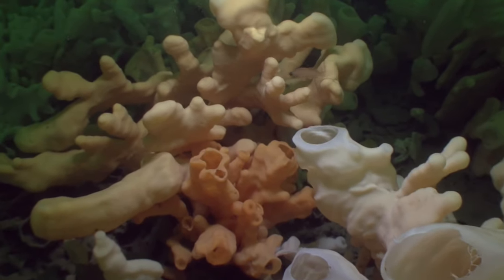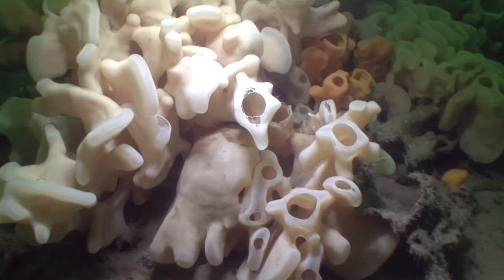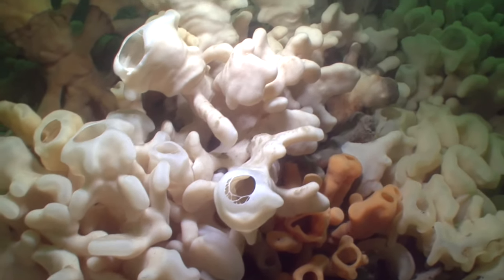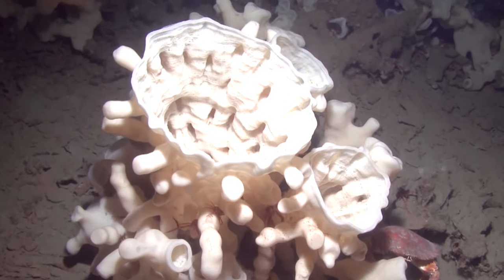So 200 meters, you were saying, that would filter a ton of water. It filters a lot of water. The sponge itself filters roughly 900 times its body volume per hour. Wow. And on the larger reefs, like in the Galiano Ridge, it's been estimated that they're filtering something like 90,000 liters per second. Unbelievable. So it sounds like we know a little bit about their biology and their life cycle, but is there more to be known? It sounds like there are still a lot of questions. Yeah, there's a lot to be learned, and there's a lot of research still going on about sponges.